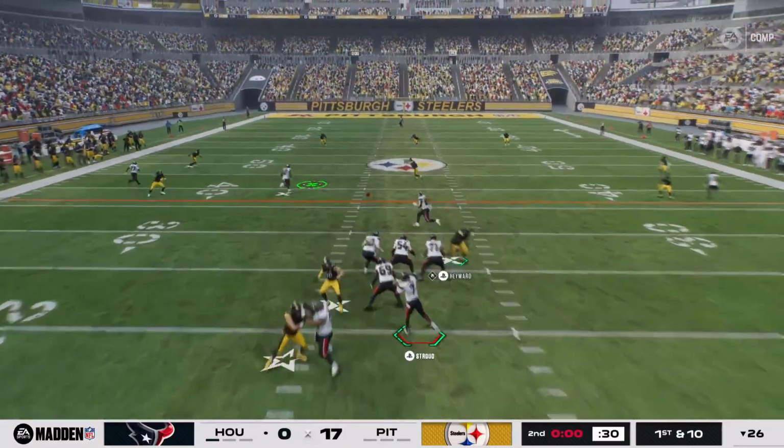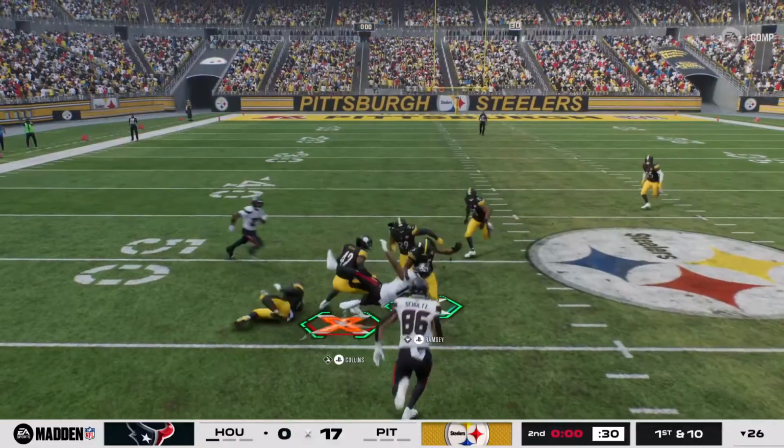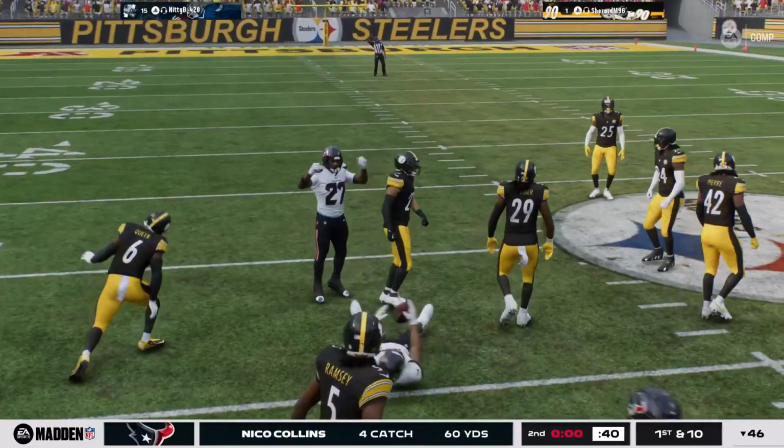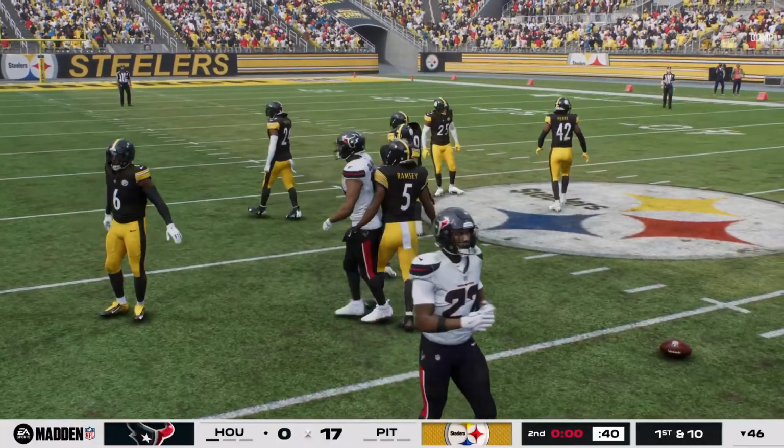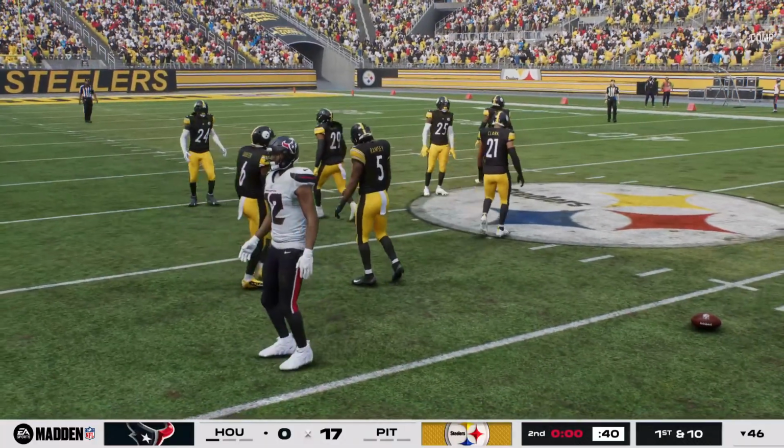Stroud to throw here on 1st and 10. That one is caught by Collins. And he's going to be taken down as time runs out on this first half of play.